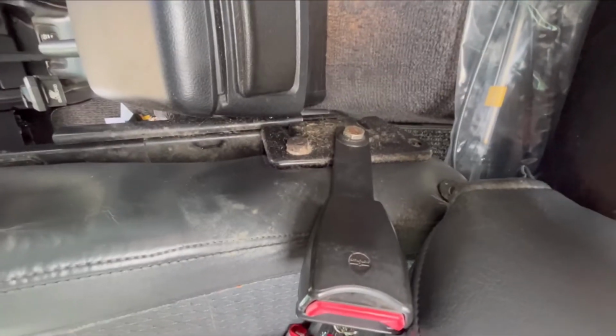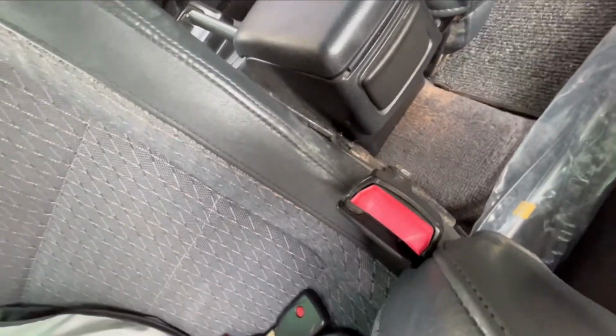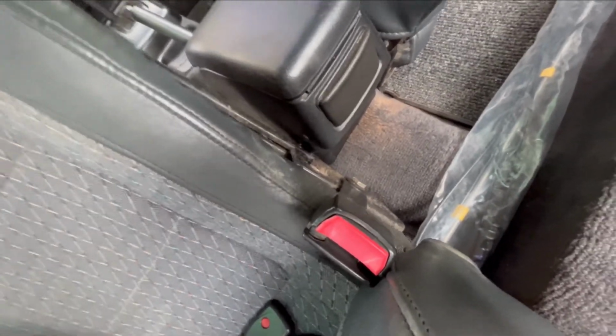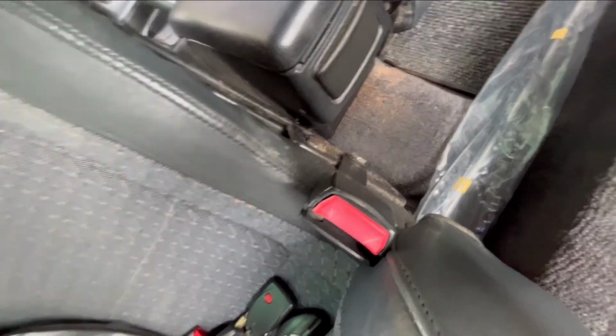I'm gonna have to take these seats out again. You can see how dirty it is there, and obviously when we give it a clean, I'll take all the seats out and clean the carpets properly. But that's at least one more thing sorted, so now I can actually drive the car for now.